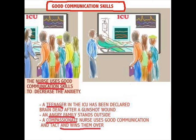The nurse assigned expressed such compassion and empathy that every angry person was calmed down. She went out and introduced herself to everyone. There were about 20 people out there. She took them 2 to 3 at a time to the bedside, gave them time to say goodbye, to communicate their feelings, and then continued until everybody had a turn.